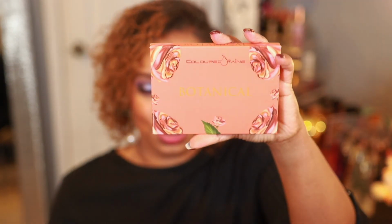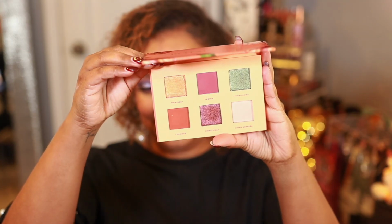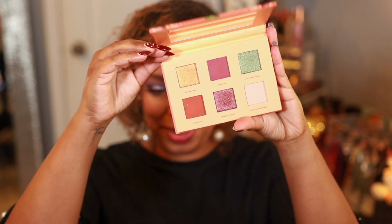All right, y'all. This is the last little stack of palettes that we have. So I just got these palettes new to my collection, but I purchased them last year, so I'm counting them. These are the Colored Rain palettes, and this is like the Botanical Garden series. So first up, we have Botanical, and it's really pretty. And I would repurchase this again, just off of what I know at the moment. I definitely would. Really pretty.